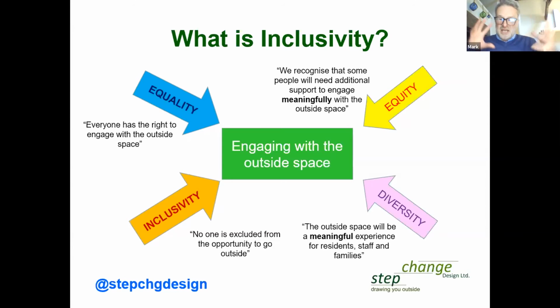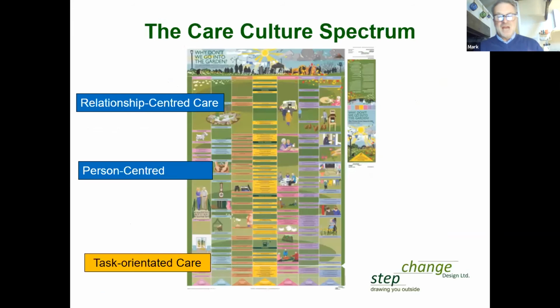So, okay, I can hear now, it's like, well, that's fine, but how do we find out how these processes are being supported in the care setting itself? And that's where I want to introduce you to our map tool that we produce. As I mentioned earlier, this is, if you like, a manifestation in a two-dimensional form of what we believe the mosaic of care culture is.